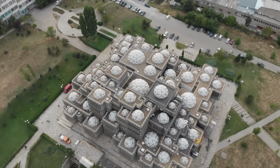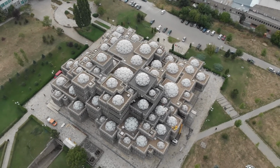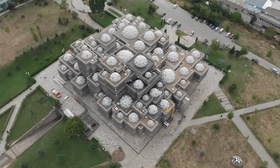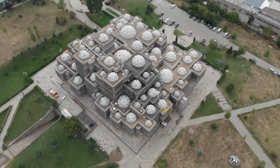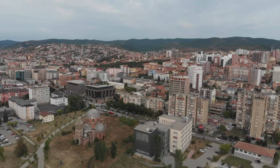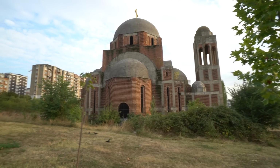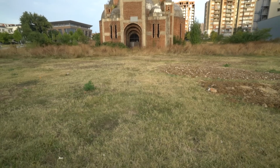So to the National Library of Kosovo, I love you very dearly. Now, right across the complex from the National Library of Kosovo is the Serbian Orthodox Church. Now again, really not trying to get political with this, but I do want to give some context about it because it's actually really interesting.